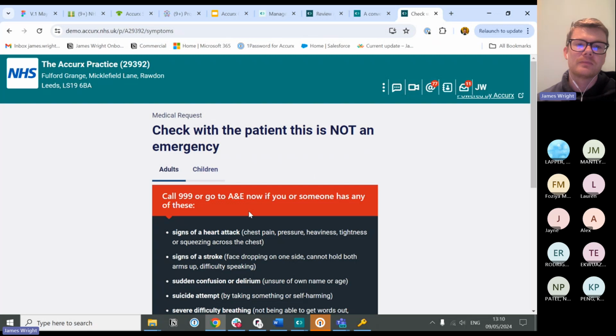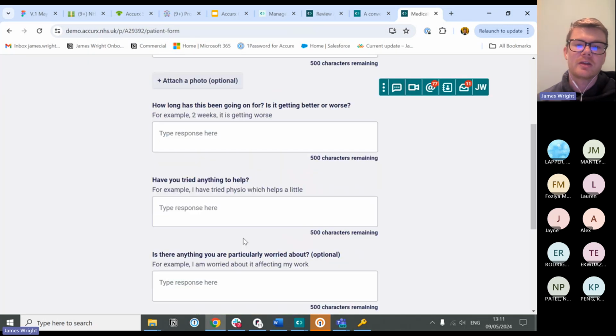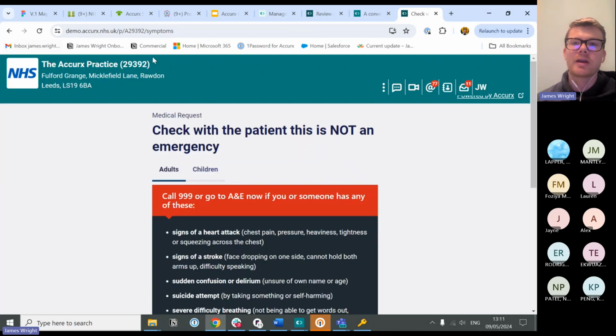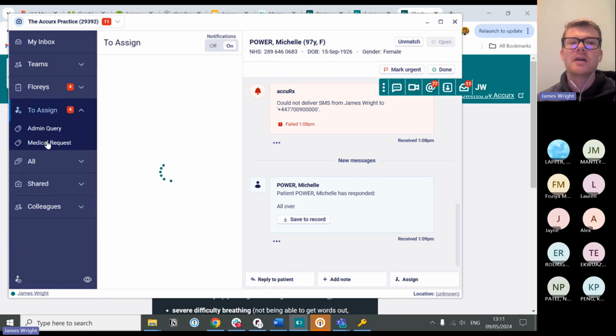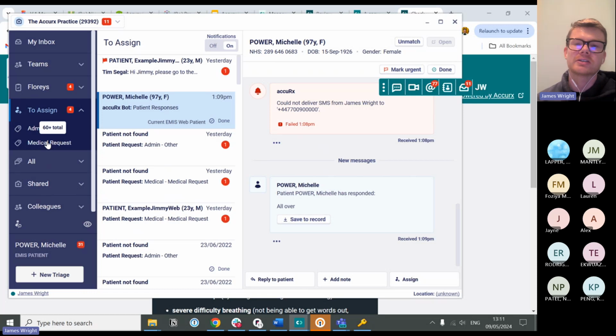So same as patients coming in, same disclaimers, you could read these out to the patient and fill these in, and then they would go directly back into these inboxes to assign either reception, medical or admin. Or if you knew for a fact that it's the nursing team that needs to see this patient, you can assign a request directly from reception flow, specific to a team as well.